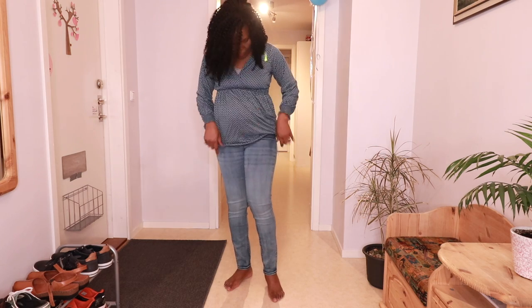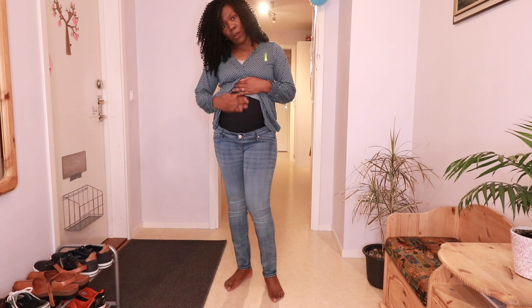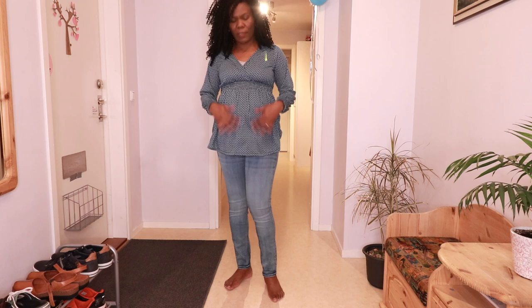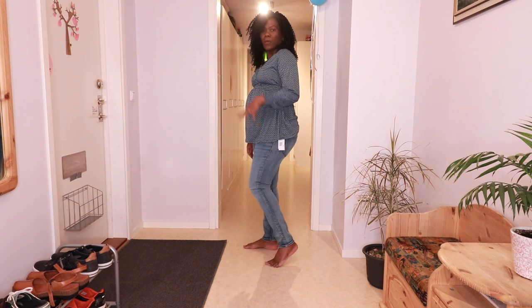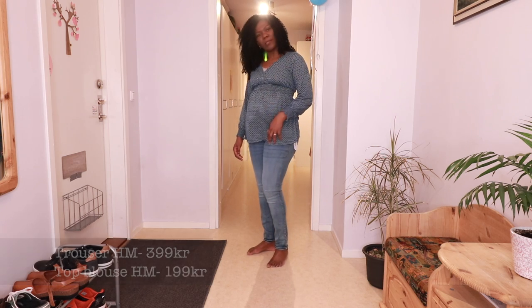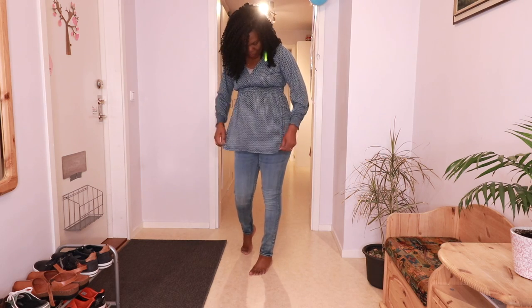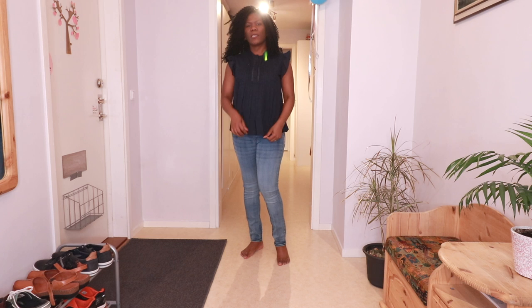And then what I love particularly with the trouser is the fact that it has this pregnancy covering here. So that even if I wear a top that doesn't cover as much as this one, it wouldn't be inconveniencing for me. The pockets here don't work, only here in the back. The trouser is 399 crowns and the top is 199 crowns. All from the pregnancy section in H&M, guys. So if you want one of them, you go pick it up.